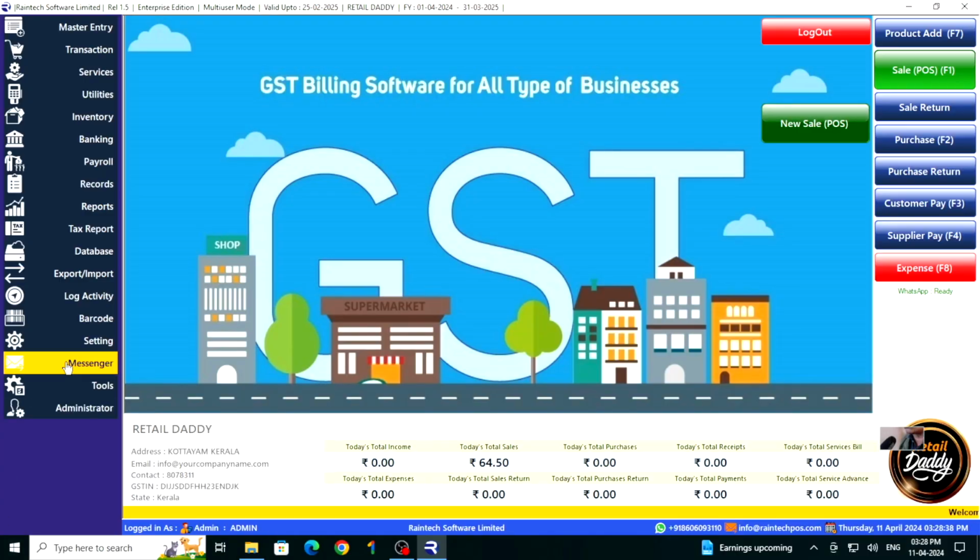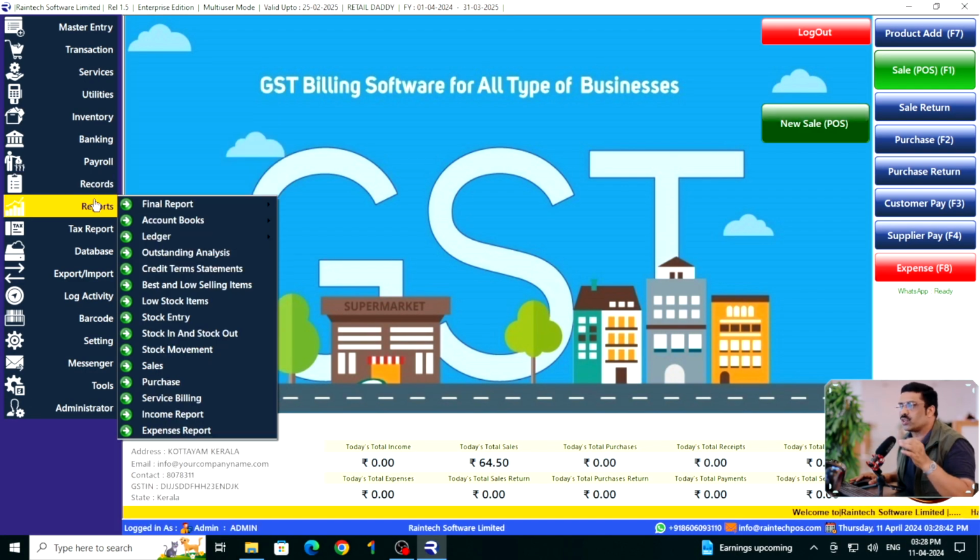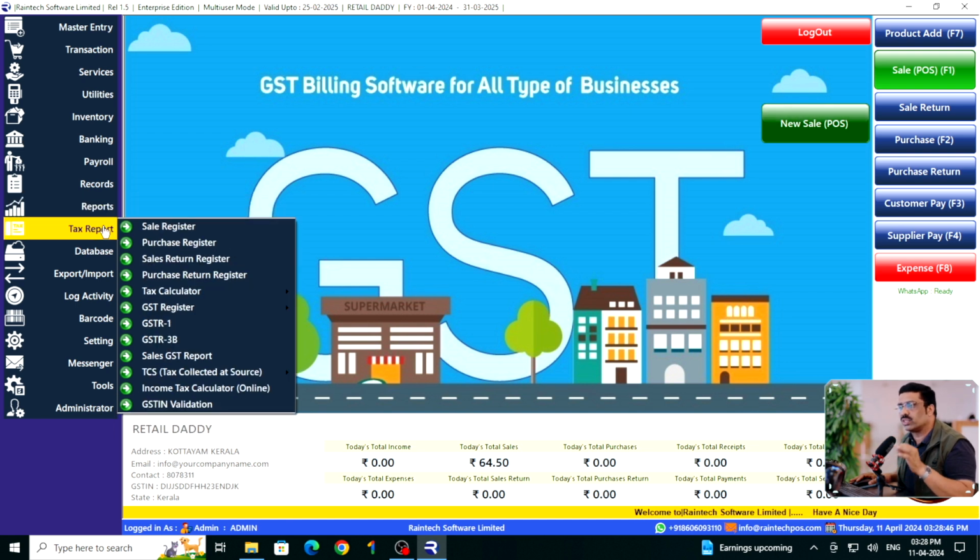And for a businessman, what is more important is the reports and records. You will get all the reports and records in this software. See all the records. Entire reports you will see, including tax reports, GSTR1, GSTR3B, all this kind of reports you will get from Retail Daddy billing software.